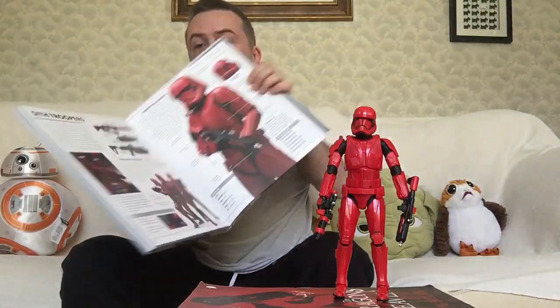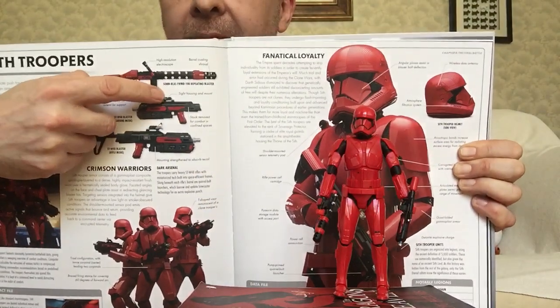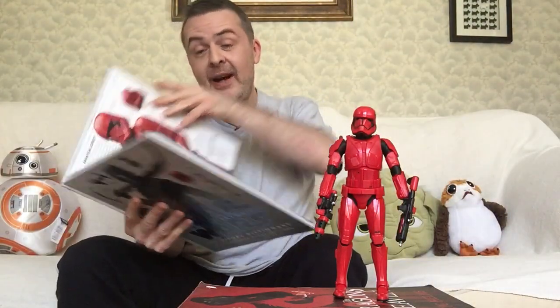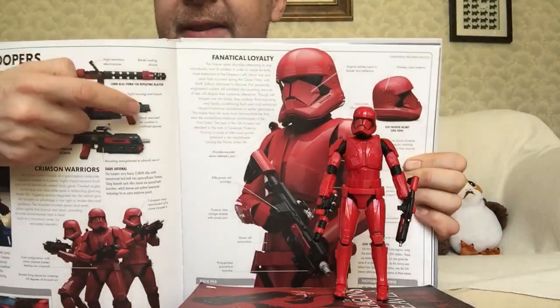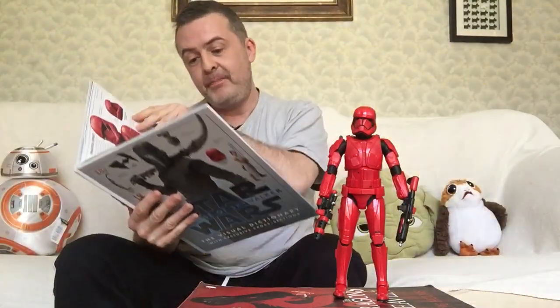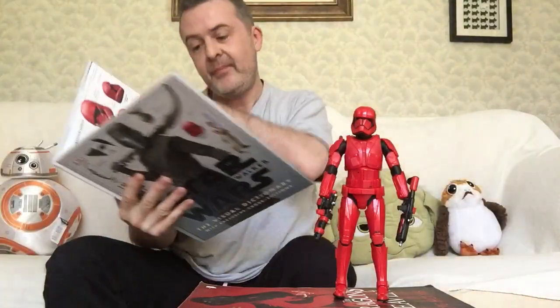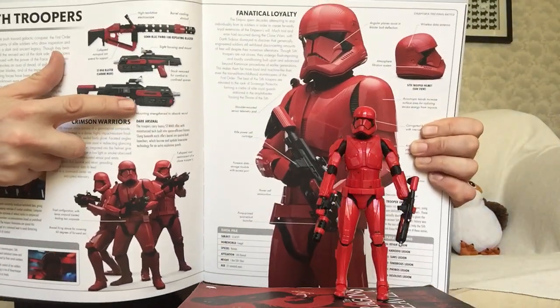The middle one is the STW-48 blaster carbine mode with the sight housing and mount, this bit here. The stock is removed for combat in confined spaces, that is here. And the bottom one is the STW-48 blaster in rifle mode. And you can see the difference, it has the stock on the end there. Mounting strengthened to absorb recoil, which is just the bottom here.